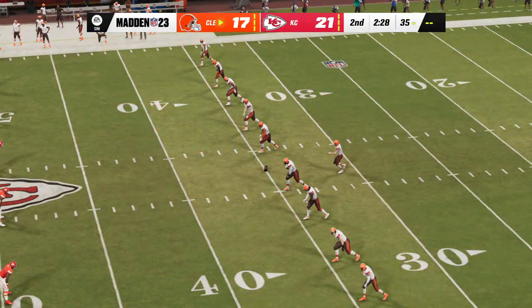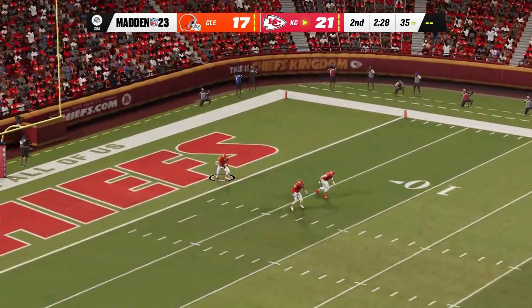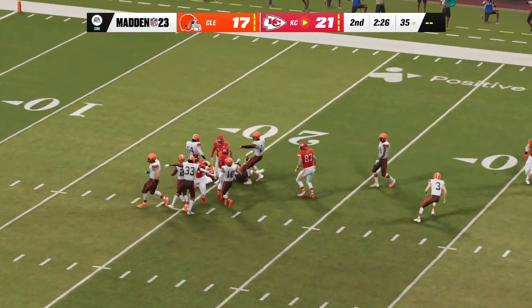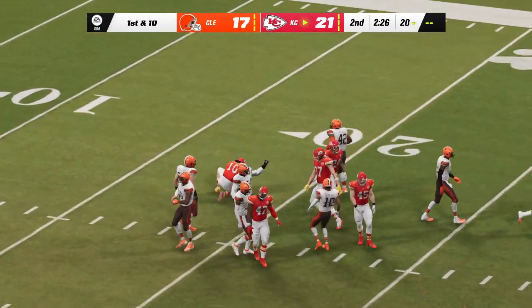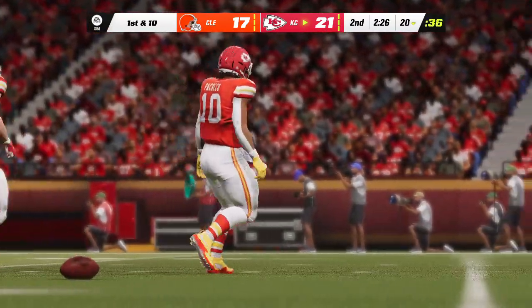York ready, and here we go as he sends this one away. Taken at the goal line. And he will make it to the 20-yard line and no further. And Kansas City's offense now set and ready to go.